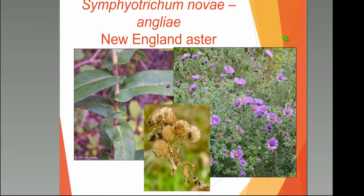Symphyotrichum novae-angliae, commonly called New England aster, can be found in moist prairies, meadows, thickets, low valleys, and along stream banks. It is a stout leafy plant growing approximately 3 to 4 feet tall with an upright habit. Its leaves are hairy, lance-shaped, and grow up to 4 inches long and clasp the stem. It features a robust bloom of flowers in the fall and can be distinguished from other asters because of its more numerous 30 to 100 ray florets, which are purple, lavender, or pink, and surround its yellow center disc.